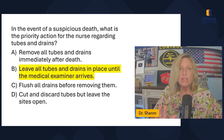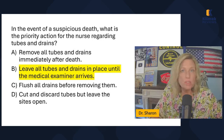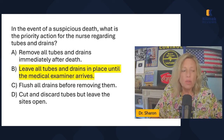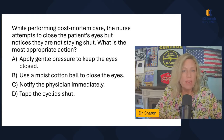And it's important that you document the state of the body, how it was. The medical examiner is going to have to look at the body. The medical examiner will remove the tubes and drains, or they'll tell you to remove them if they're not going to remove them. But you don't do anything. Really, you don't do much with the body. You can use a sheet to cover them up if the family wants to come in and see them. You can use a sheet to cover some of those things up, but you don't do much with the body.